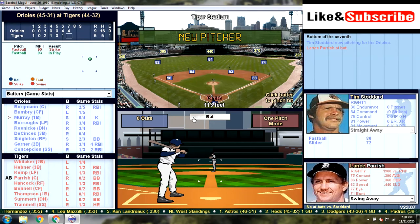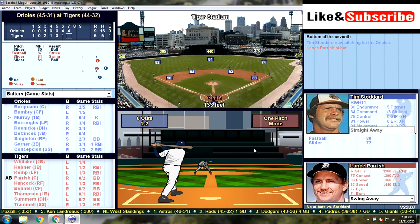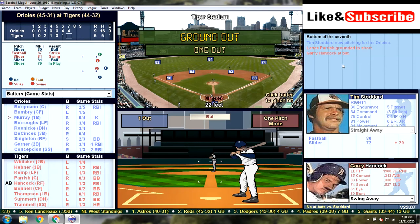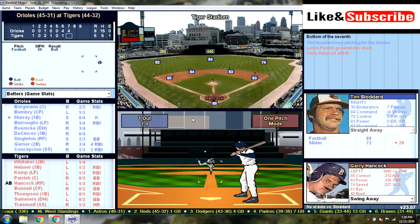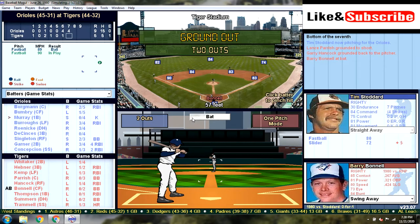And Lance Parrish will lead off the bottom of the 7th. We're down 4. We need to string some hits together as Parrish grounds it to short. That's going to be the 1st out. So 1 down. Here's Gary Hancock. Hancock grounds it weakly back to the pitcher. And that will be the 2nd out.